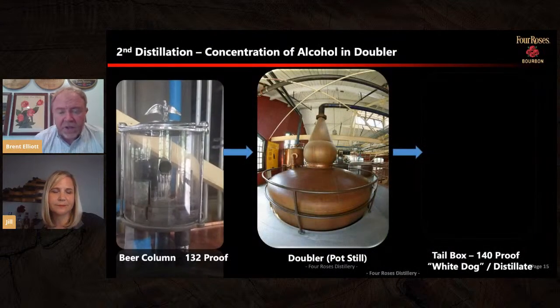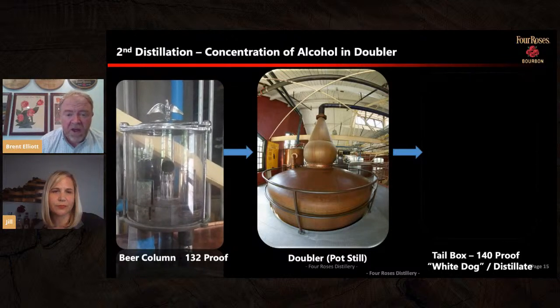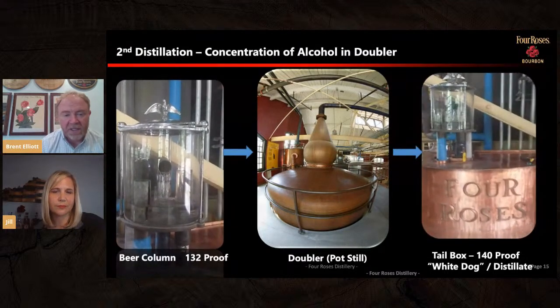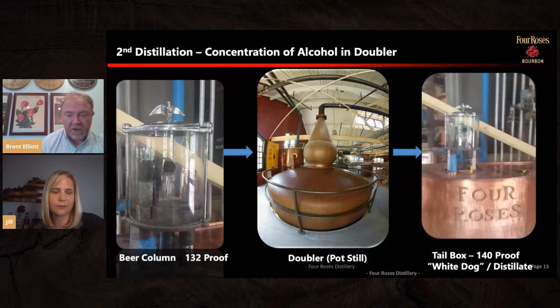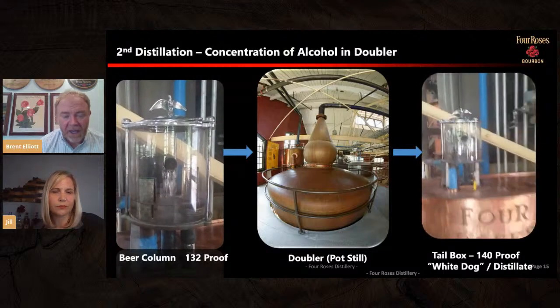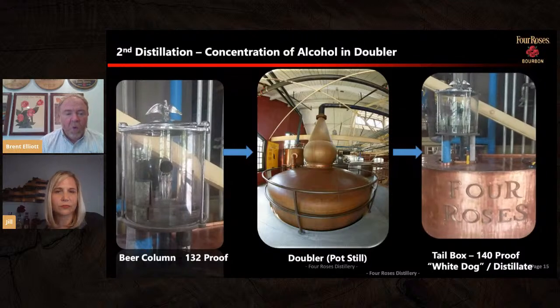So after the distillation, or I should say at the top of the still where all those vapors come off, it all comes off as a vapor. It's still very hot. And the next thing we have to do is bring that back to a liquid. So the way we do that is by dropping the temperature. That vapor will go through a condenser and it goes into a chamber where there are a lot of pipes with a countercurrent of cold water. That cold water will chill that vapor, force it back into liquid. And at that point, it's at 132 proof, which is great.